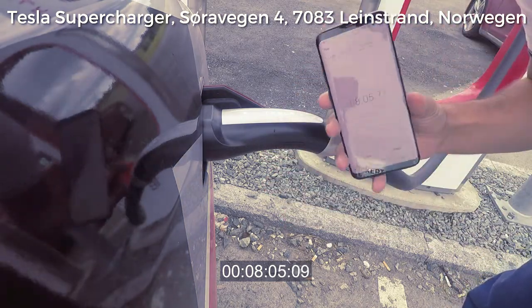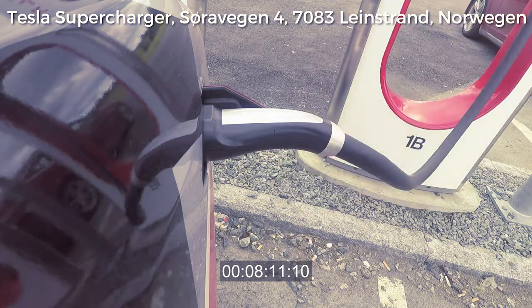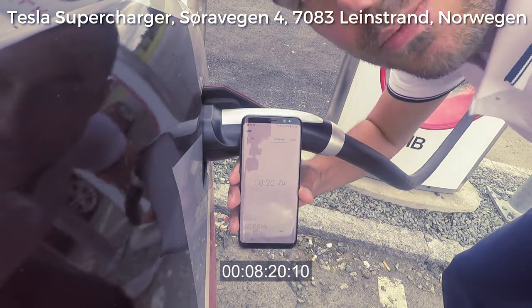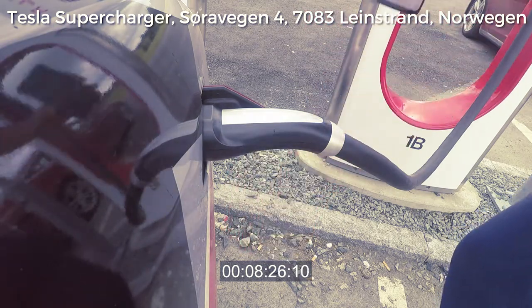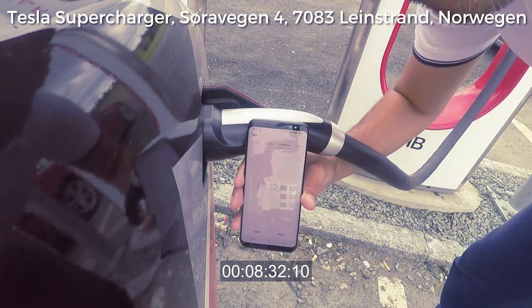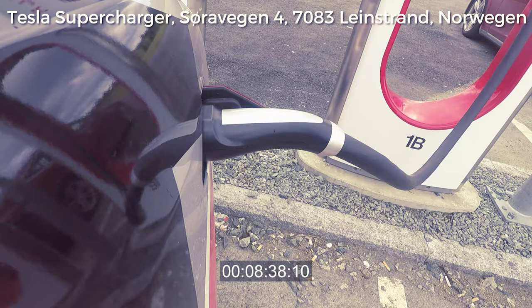Still charging while the power is up, 116 kilowatts here at the supercharger Leinstrand. That's why we remain here and charge more to see. Will we stop? No, we don't. 51% so far, 116 kilowatts. Awesome. We just keep loading. At 112? No, 114, but this is amazing. What's happening here is amazing.